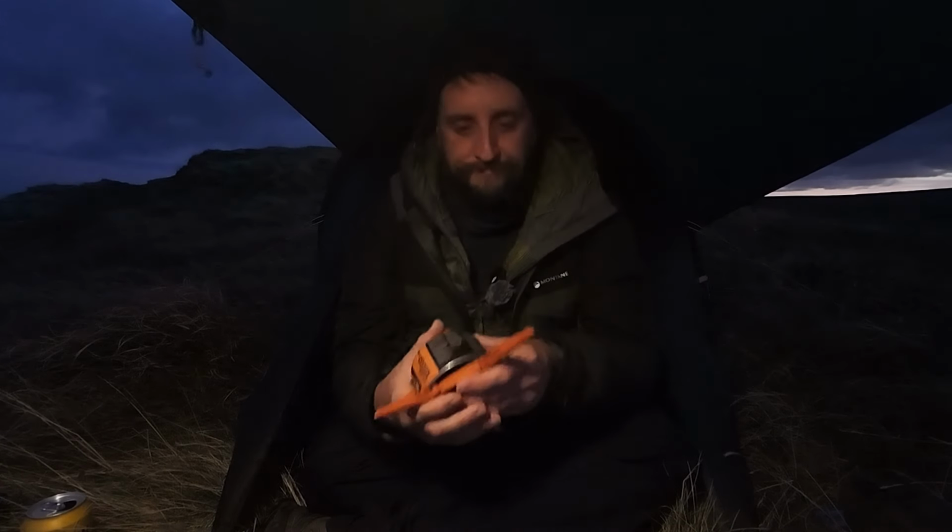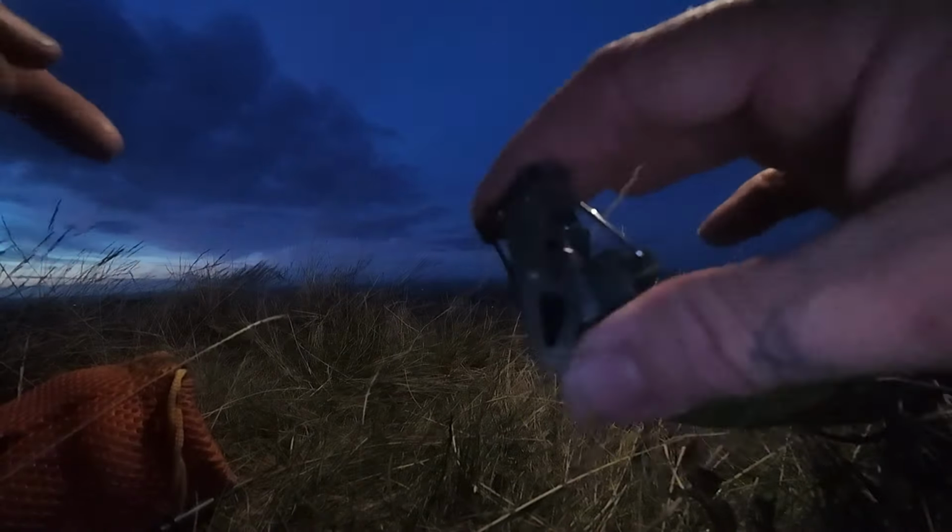Right, let's get some food on. I've used this stove for ages, but I love it. Tiny, weighs like 27 grams or something ridiculous.